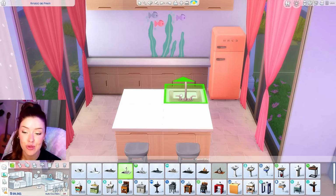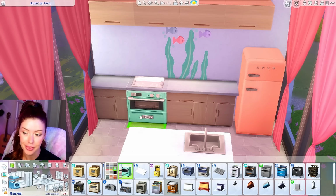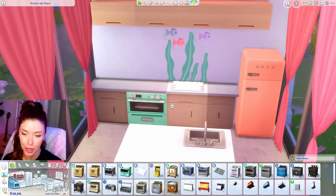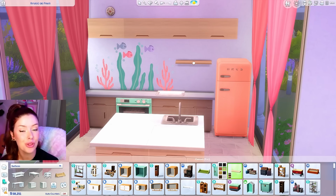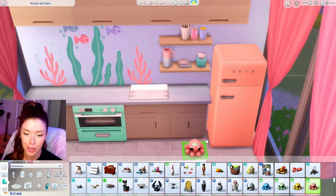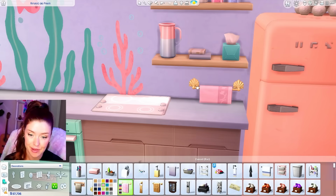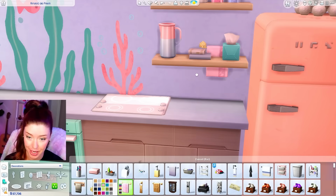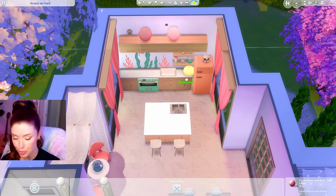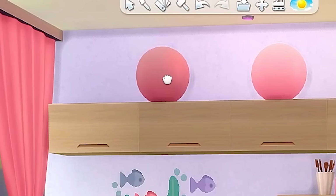This way I can also put a sink here, and my oven I think is gonna go right here, which I think I might use this one here from Dream Home Decorator. I added more of those wall decals, and maybe I'll just put up some shelving here to fill this space. Oh my gosh, we obviously need one of these octopus things in here with the seashell towel from Base Game. And maybe, do we raise these up on top of the cabinets? I actually kind of love that. I'm gonna keep it. And then we can hide the smoke detector.